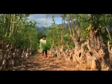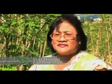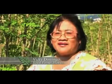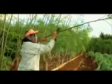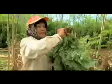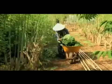You keep on eating and eating and you can feel your body is more energetic, more healthy, and you can see the difference. You're not dropping, you keep on, just so active. Domingo says she has grown this tree on her farm for more than 25 years. She harvests moringa twice a week all year round.